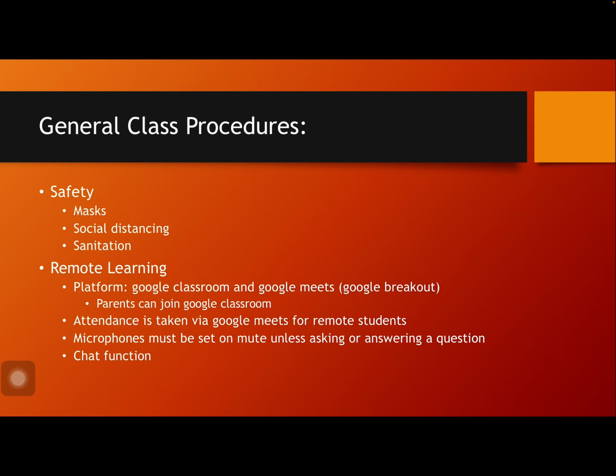Attendance will be taken via Google Meet. I actually have an application that allows me to track how often students are in my Google Meet as well as how long they stay in there. So anytime a child leaves the Google Meet, I can actually see them leaving that Google Meet, or if they just don't log in at all. So I can use that as a way of showing you whether your child is staying in Google Meet or not. Microphones must be set on mute unless I am asking a question or they're answering a question, or if they're asking a question. They could also use the chat function if they prefer not to turn their microphone on.